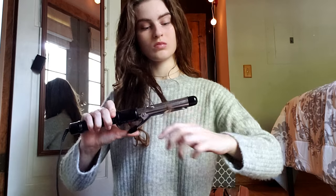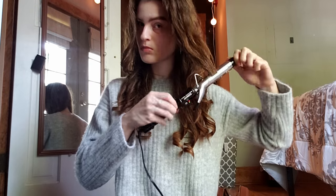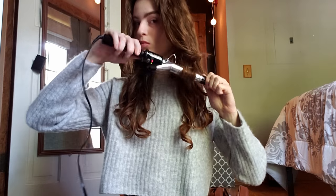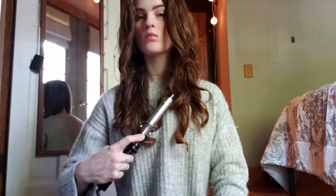Okay, and then we're going to be going in with, I use a very narrow curling iron because it kind of gives you the option to create loose or tight curls. I'm going to be creating looser curls with this look. Yeah, and it just kind of softens up your face.